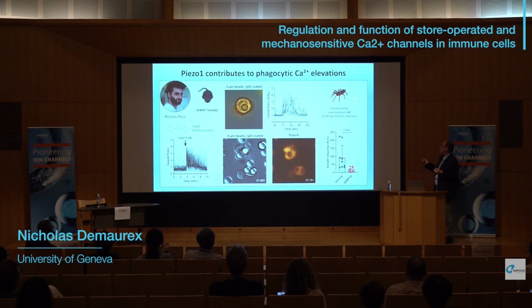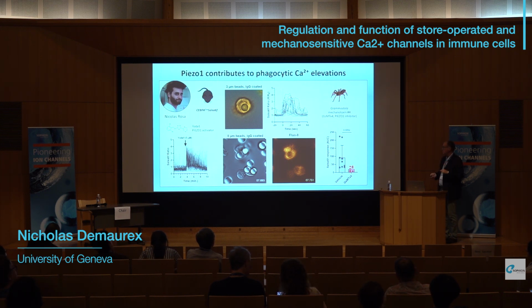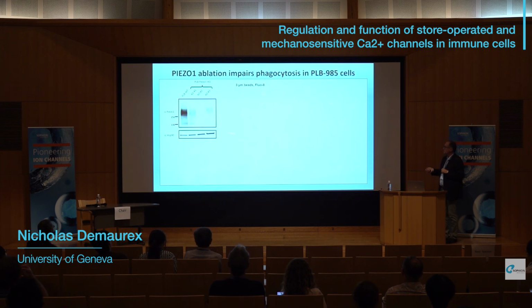First hint that they may be implicated is using this toxin, GsMTx4. But this is not specific for Piezo. It's a toxin which, as I understand it, is blocking membrane deformation. We do impact the calcium response in the neutrophils. So to get more direct evidence, we turn to genetics. So this is a Piezo null cell line, which is a human phagocytic cell line, PLB985 cells. And this is just documenting the loss of the Piezo channel functionally.